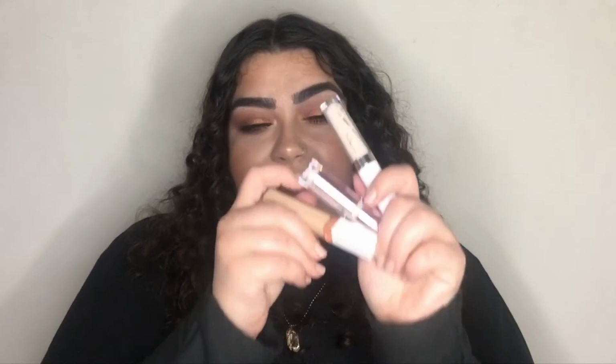So there's 3 concealers I'm getting rid of. So I'm getting rid of the Flower Beauty concealer. It's just not a concealer that I like on my skin, so I'm going to give it to one of my friends. Hopefully they enjoy and like it.